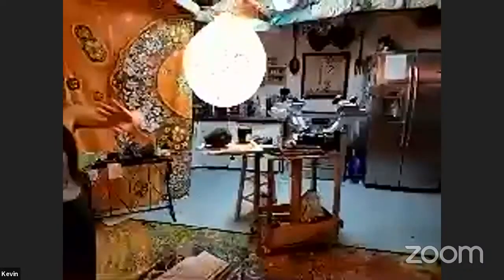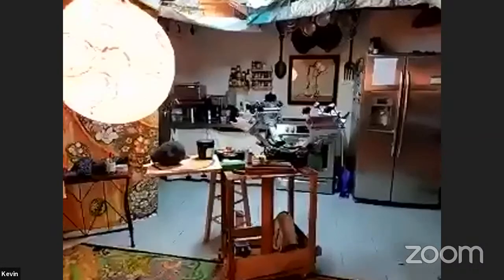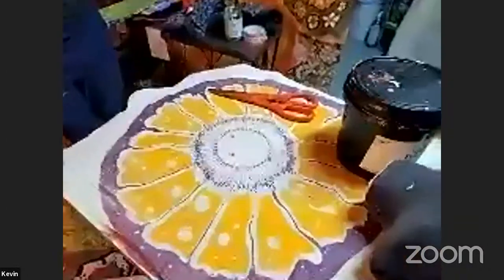Circle back around. What is that strange machine? Yeah, that's my screen printing press. So yesterday was a big printing day. So I had it on here, and it's making a bunch of prints like this. That's funny. I've been an artist my whole life and I've never seen something like this. I don't know anything about screen printing. It's all new to me.